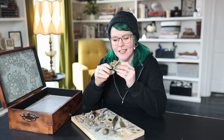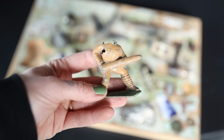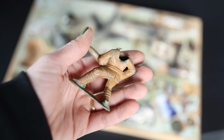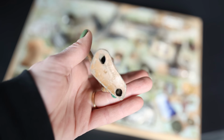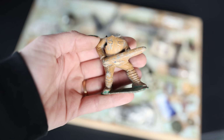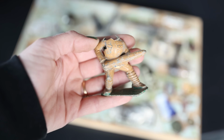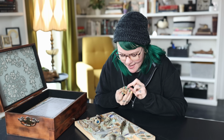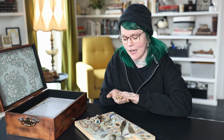My other favorite is this tin soldier here. This was found by a metal detector who the previous owner let come metal detect the property. It was made by a company called Manoil. They were actually only in business from 1935 to 1959, so this is quite old, and I think that's really cool. I wish he had a head, but he still has a tiny bit of paint left on him. I think this is one of the coolest things. It's got so much heft to it.